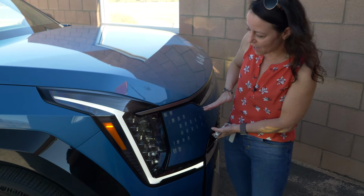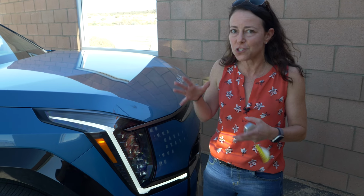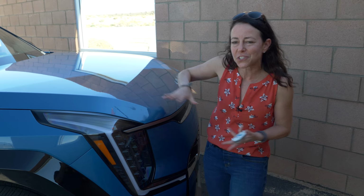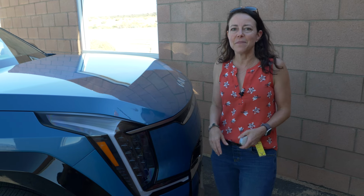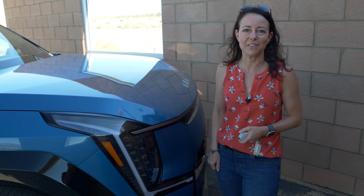So Kia has it set up showing the V, but there are, I want to say, 4 or 5 different patterns that you can choose from, so you can customize what your welcome lighting sequence looks like when you walk up to the vehicle. And I think that's pretty cool. I haven't seen it on any other vehicles, and that makes the first thing on my list that I think is really cool on the Kia EV9.